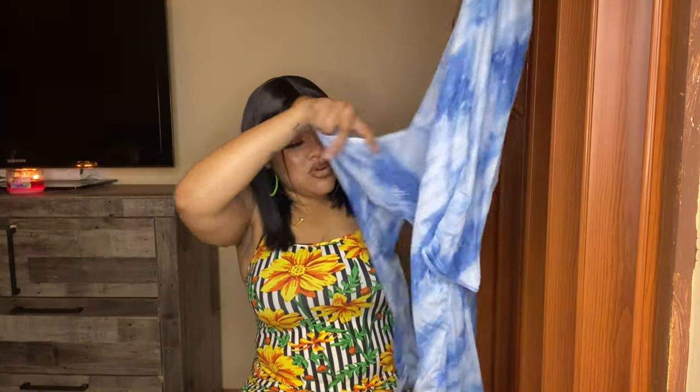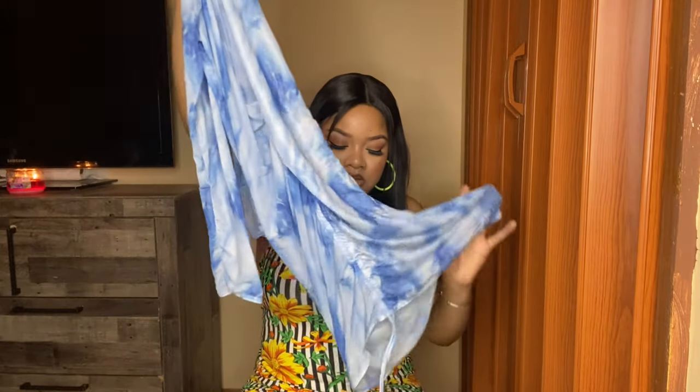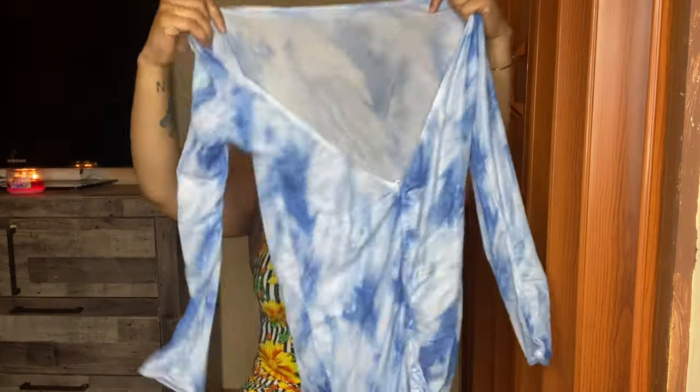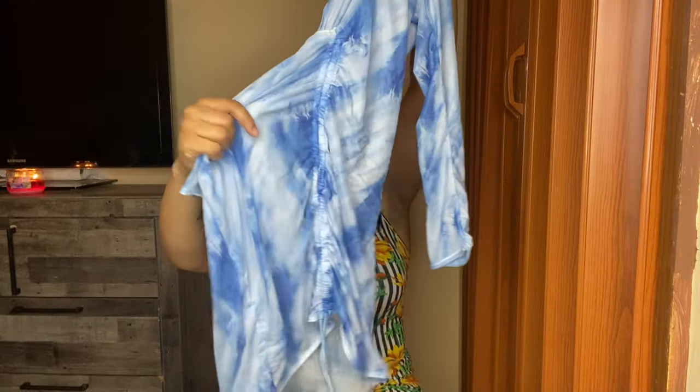But here's the cover up that also came with it. Yes. And it's really, really good material. It's really silky. That's what it feels like. I know it's not silk, but it just feels good. And it has like this crochet detailing in the front.